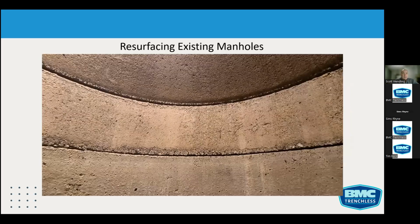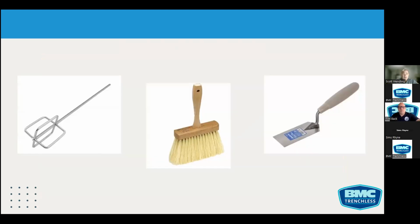So, resurfacing existing manholes. Picture here, we've got a cone section coming down. We've got that seam. We've got that 1 foot barrel section. So we want to make sure we can't coat over those 2 seams. We want to make sure we grout those seams in. We've got some bug holing, so we're going to take care of those as well.